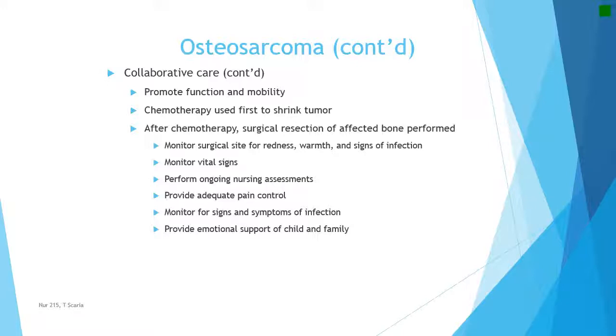Monitor surgical sites for redness, warmth, and signs of infection. Monitor vital signs. Perform ongoing nursing assessments. Provide adequate pain control. Monitor for signs and symptoms of infection. And provide emotional support for the child and the family.